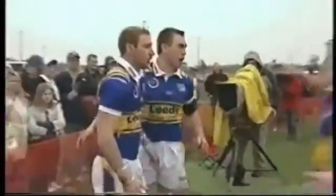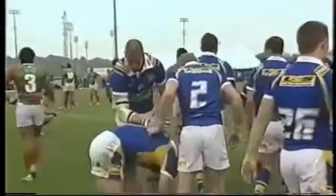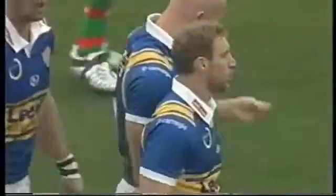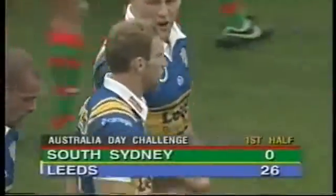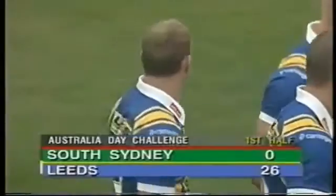I reckon they've got their 5th try. Senior was skittled like a 10-pin, but there was another bloke on the outside, and Scotty Donald was there to score the 4-pointer. Try 5 for Leeds, and the first half has ended up an absolute catastrophe for South Sydney.